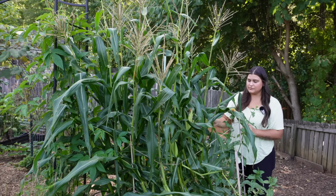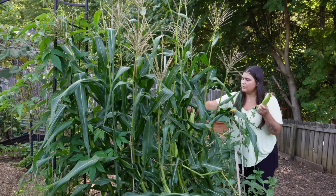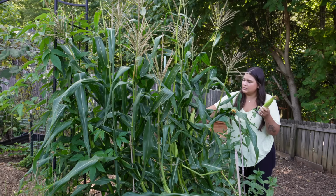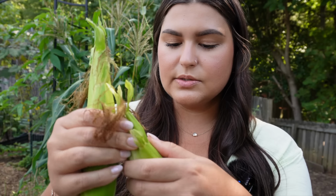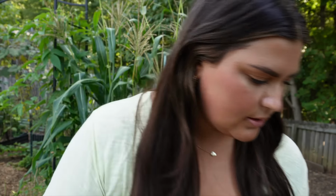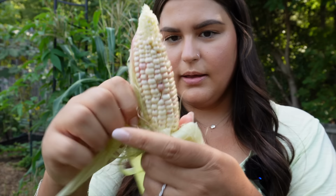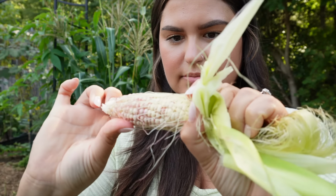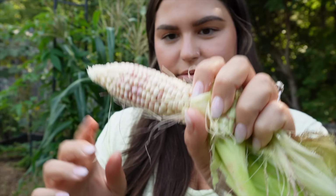I know the corn is ready to harvest because the silks are all dried up. We are gonna open this one up and test it out. It looks like a smaller cob. This one feels like it was pollinated pretty well, but this one feels like it wasn't. This is what it looks like, and yeah, it didn't get pollinated all the way, but there's still some kernels on there. It just wasn't pollinated very well. I'm gonna try it though.